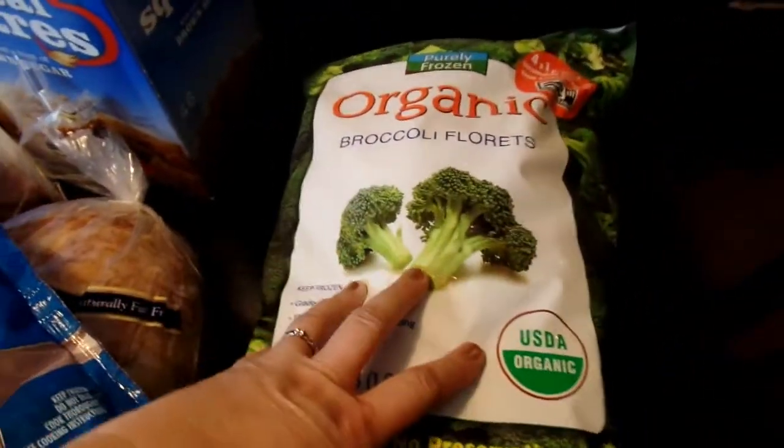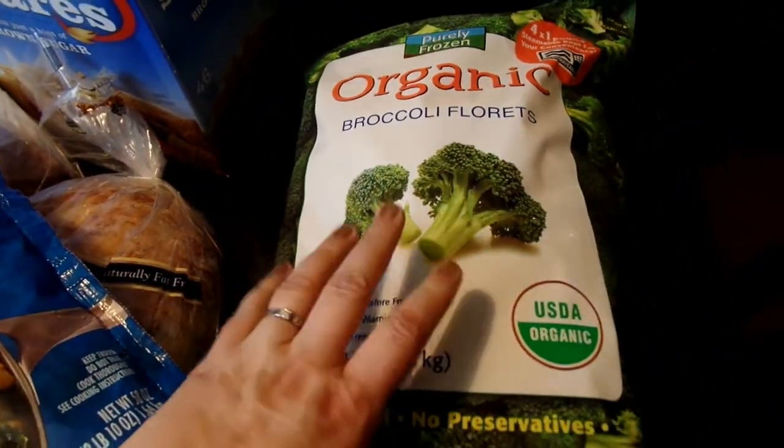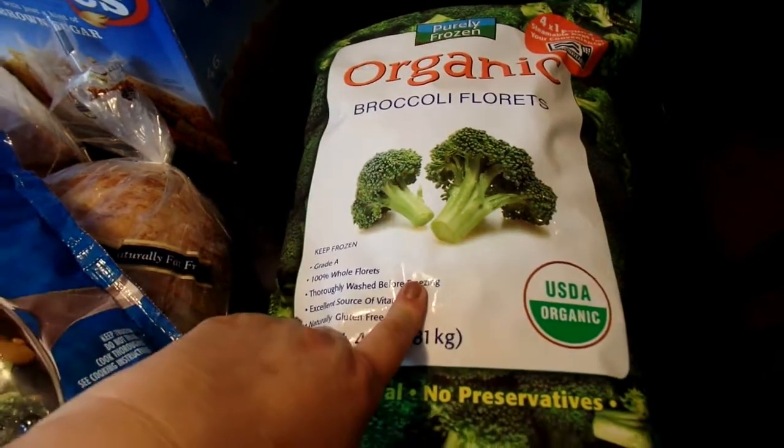Also, we got a bag of organic broccoli florets. These come in 4 individual bags that you can steam in the microwave.